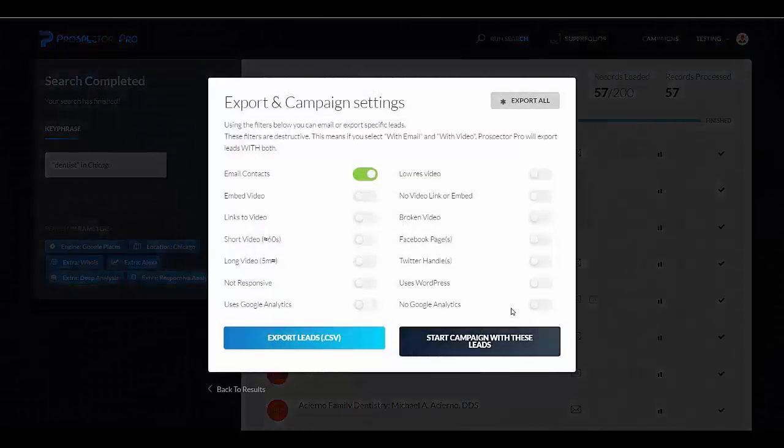Let's go down here to export results. Now here we can filter out all the different things. So use Google Analytics. Let's only look at people that don't use Google Analytics, or let's say people who don't have a mobile responsive website, or people with Facebook pages or Twitter handles, or people with broken videos. So that's a great one for video marketing. These ones are good for digital marketing, website design. You can see all of these are perfect for digital marketers to find exactly who needs their services without having to wade through all the information one by one.